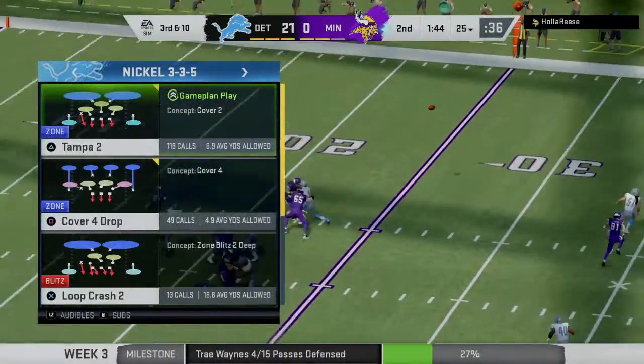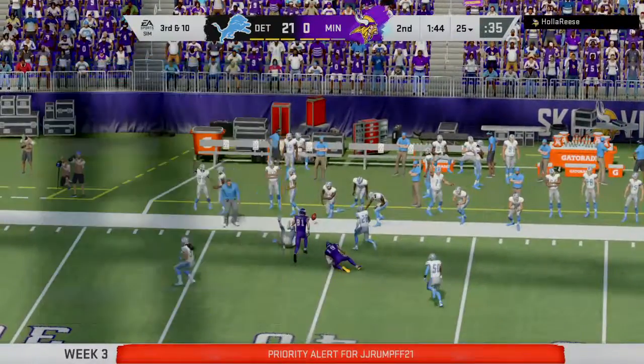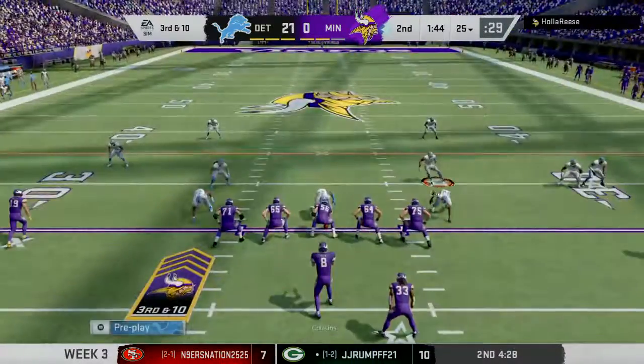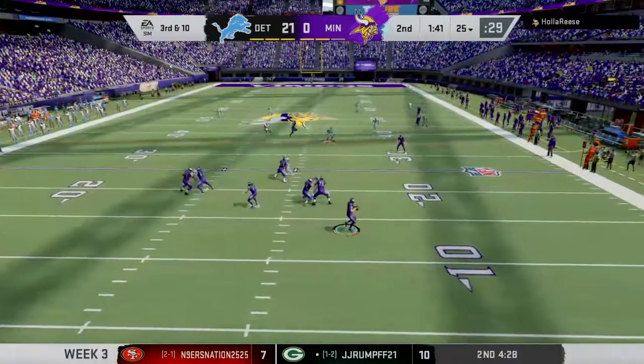It's 2nd down. Feels like they're getting caught in between here because they had incompletions on 1st and 2nd down. Now you've got to worry a little bit about the clock because you prefer not to give them another shot here in the first half. If you don't pick up the first down, guess what? You're likely going to have to.